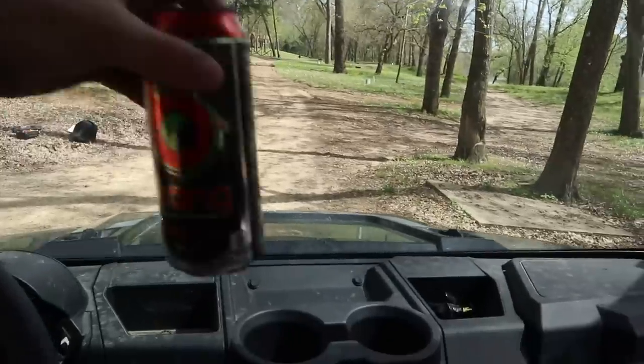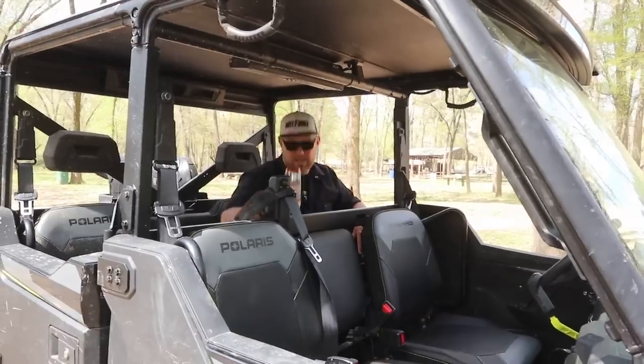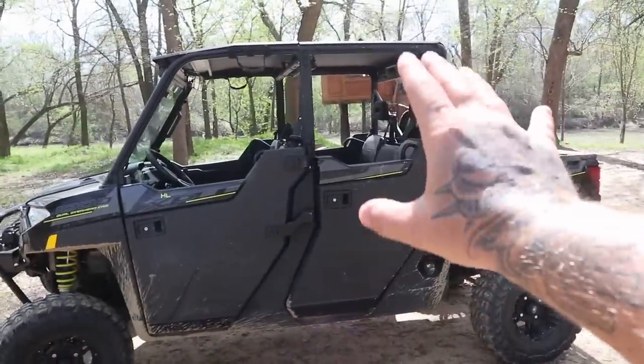Another thing I love is the cup holders. I mean, a lot of cup holders in this rig. So yes, there are a ton of cup holders in this machine, and that, again, kind of like the music, is one of the best parts about the machine to me. I know that may sound a little ridiculous, but that's what this machine is really built for, if you ask me.